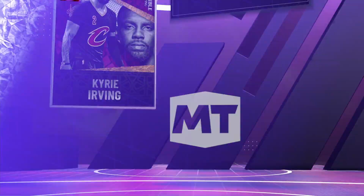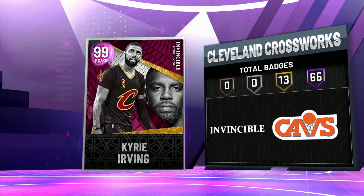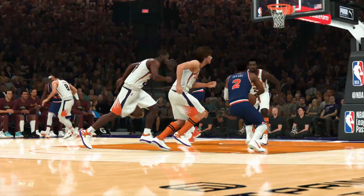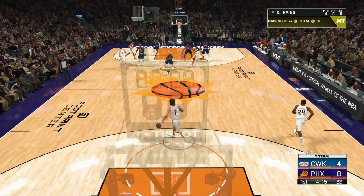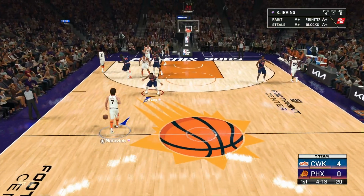Wow! Crazy good! I mean, he has great body control. Then you see him finish the drive with contact. Kyrie is... So it's the home team now. Four-point game.